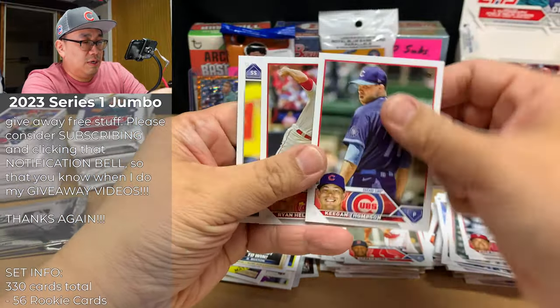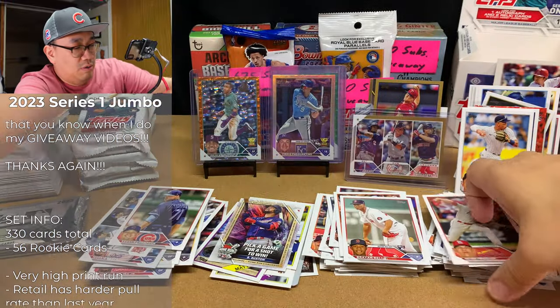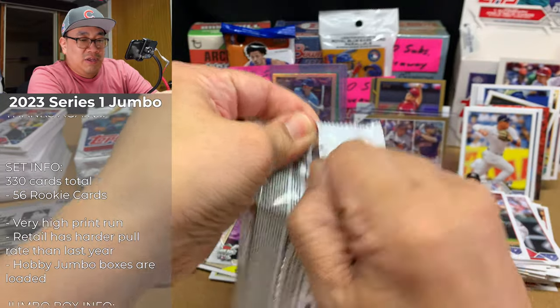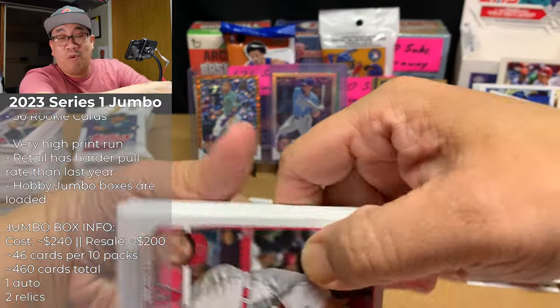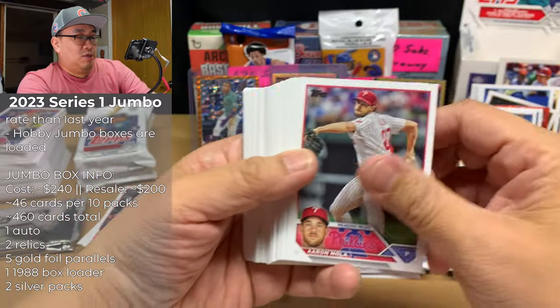That's a weird picture. I didn't know that was this picture. Ryan Helsley and Oswald Peraza. That's a good rookie card, too. All right, we got two more of these, or three more of these packs. You get 10 in a box, and then we'll open up the silver packs. And I have never opened up a silver pack in my entire life. Ooh, Shohei, I'll take that. So I'm excited about that.